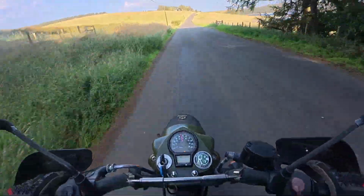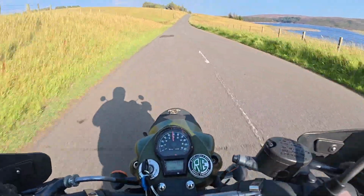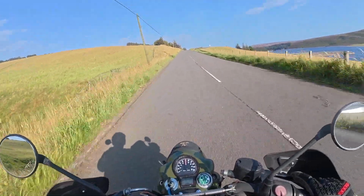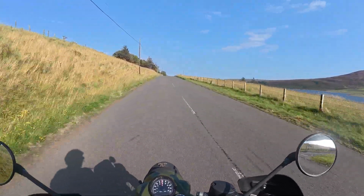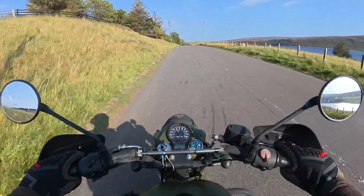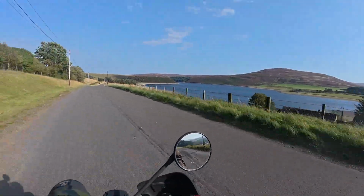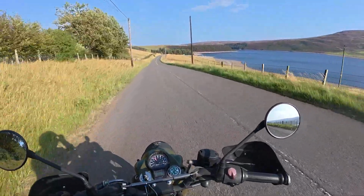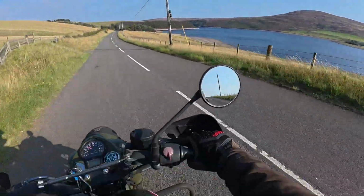Oh, got my engine management light come on. There's a surprise. I was thinking it's not been on for a while. So that'll go off after it's started. It's switched off two or three times. That's how concerned I am about it. So I've got an itchy nose again, as always.